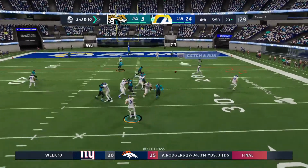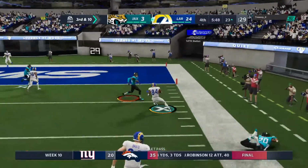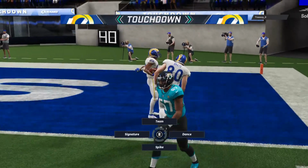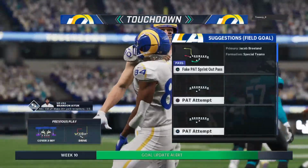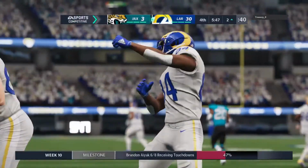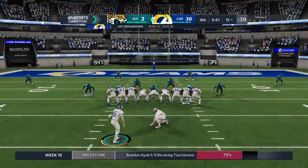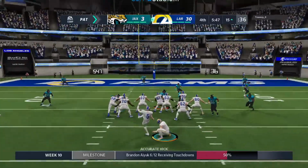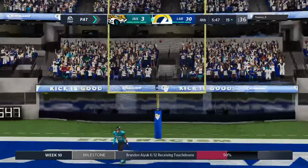Eason sets to throw it. Looking for Ayuk, and he's got him. And he's going to take this one in for a Rams touchdown. Brandon Ayuk, his 6th touchdown of the season. And the Rams tack on to their advantage. They were still throwing with a comfortable lead here late, and now that lead even more comfortable.